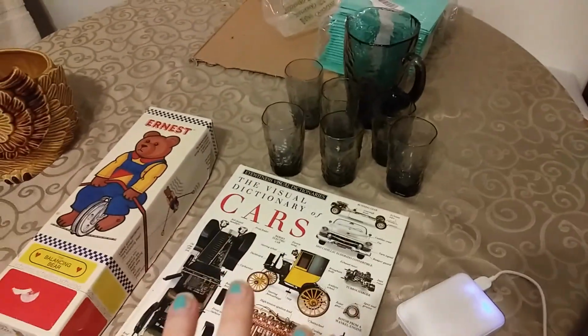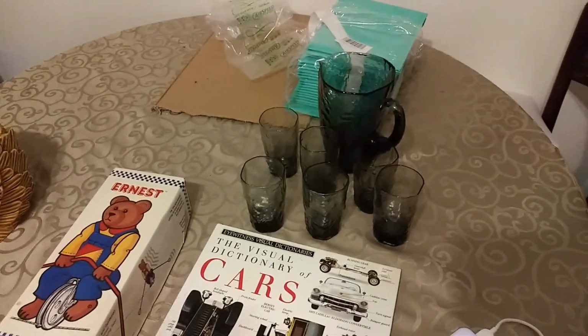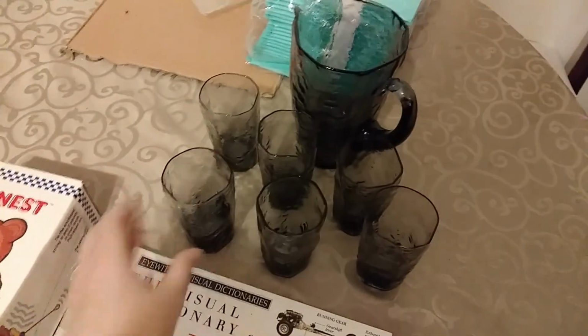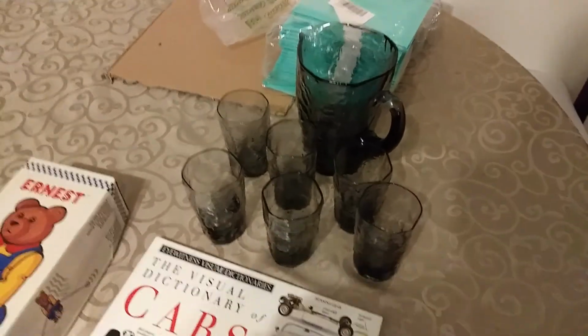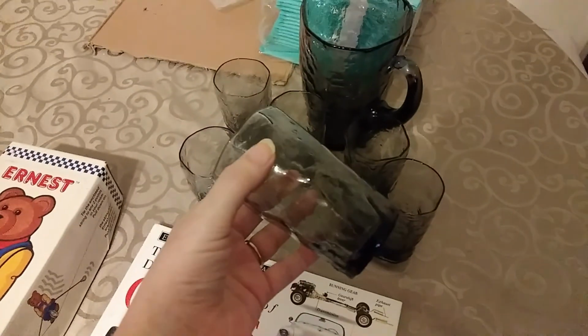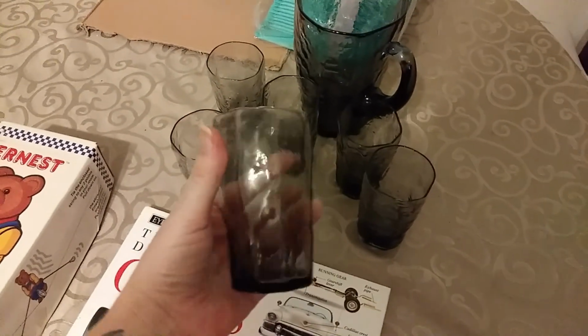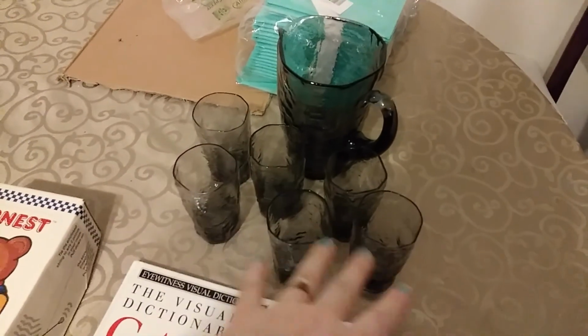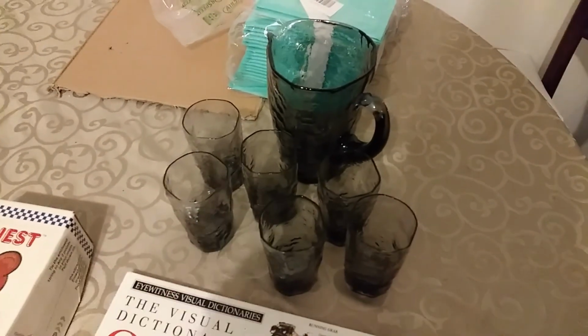3 eBay, 1 Etsy. This set, do you guys remember that crinkle glass phase I went through where I kept finding it everywhere? I had this set listed for $49.99, ended up taking a $40 offer on it. It's a cute little juice set. The glasses are pretty small. But I bought this set from Salvation Army. I think altogether I paid $10 for it.